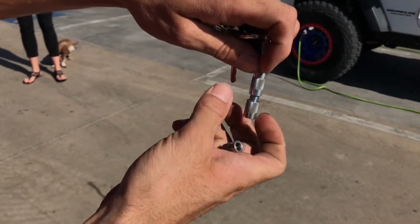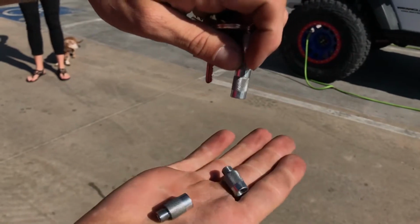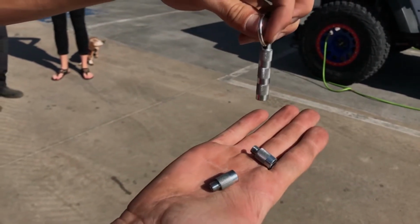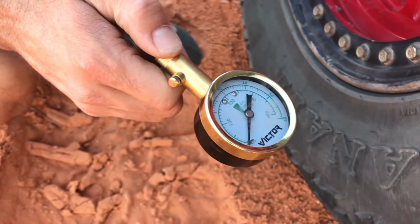So for $15, you can jump into a Terraflex style keychain air down that always stays on your keychain, and you thread it onto the valve stem. As you thread that down on the valve stem, it essentially works like a key on the valve stem would. It pushes down on the core of the valve stem to let air pressure out. It still requires you to have a gauge that you stick on and check your PSI until you get to the pressure you're wanting.